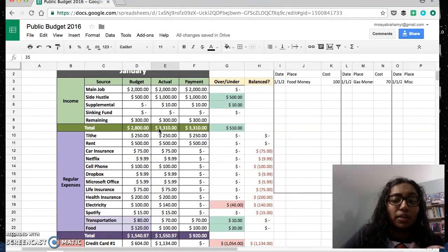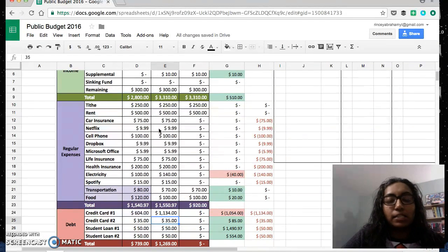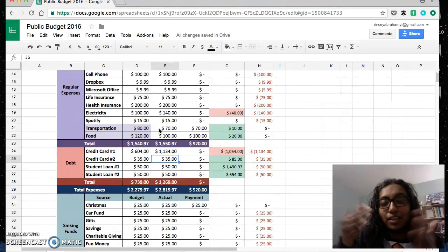A couple of things, whatever your savings goals are, whether it's paying down debt or putting extra towards savings or putting extra towards retirement or whatever, every dollar counts. So don't think that, oh, I just spent $5 at Starbucks. That's not that big of a deal. That actually does make a difference in the long run.